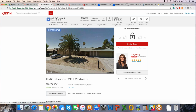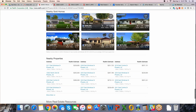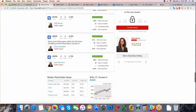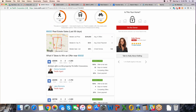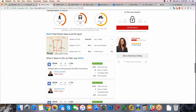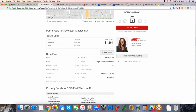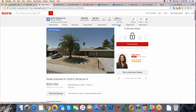Similar Homes will get you there, right? So then you can go into Similar Homes, nearby homes for sale, nearby sold homes, nearby properties, right? So this is all within Zillow. I thought Zillow had a rent thing, this is all within Redfin. Rentometer is a great one. Nearby schools, similar homes, neighborhoods. So you can play around with this kind of stuff, right? I know Zillow has that. I thought Redfin did too, but it doesn't look like they do. So there's your answer.